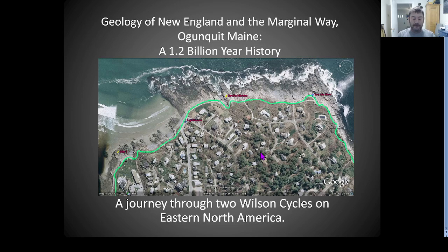In any case, we're going to go through two Wilson cycles, because in order to get the rocks that are at the Marginal Way today, they needed to be eroded from something. So in other words, there needed to be a mountain range there to produce the sediments that we have there today. And in order to make the mountains that made the sediments that we have today, you needed sediments from an additional source prior to that, so that the mountains could be built that again eroded and then produced the sediments we have today. So it's a chicken and egg scenario in a sense. Sediments and rock need to be laid down before it is crunched and built and thrust up and then eroded and brought to the coast.